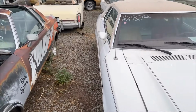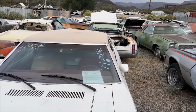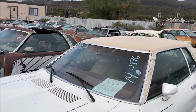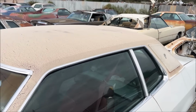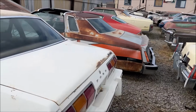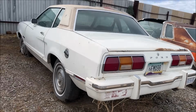I'm not 100% sure how the lay of the land is going to work today as far as the way things are organized here, but we'll kind of just take a lap, spend as much time as we can today, and then work our way out. $2,900 would buy you this Ford Mustang 2. It's actually in pretty complete nice shape, and it was registered as recently as 2013.